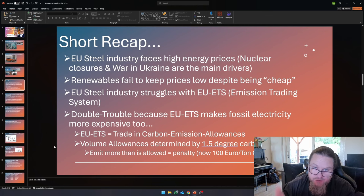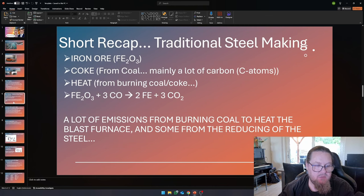And this is a double-edged sword, really, because fossil fuel electricity also has to deal with these EU ETS pressures. So if you have a steel factory and you want to make steel in a blast furnace, then you have a double problem, because you have to pay for the emissions from yourself, but you also have to pay for the emissions from whatever power plant is giving you the electricity that you need to make steel.